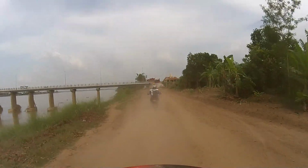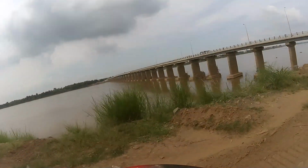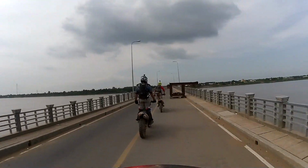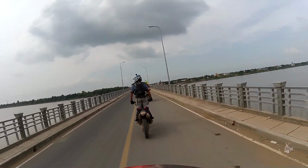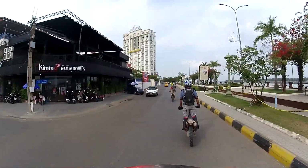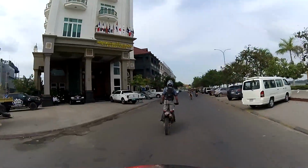There we go, we're rolling up to another bridge to take us across towards Kampong Chan. And big long bridge. And that'll have us rolling towards our accommodation, which is there in the future, the large tall white building, and we'll roll in there and park up our bikes and have a nice cold beer.